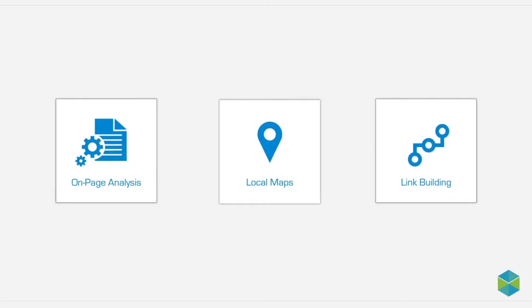So again, Google is in the business of search. They aim to deliver the best results for their customers.